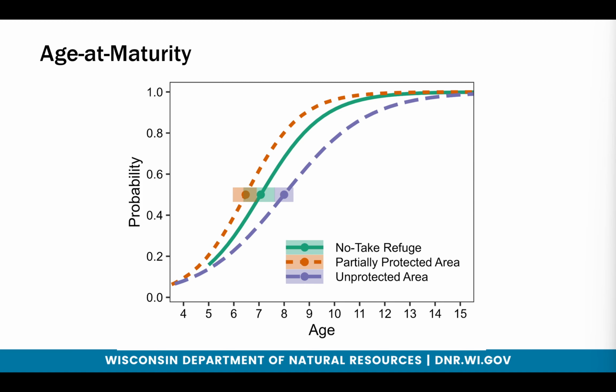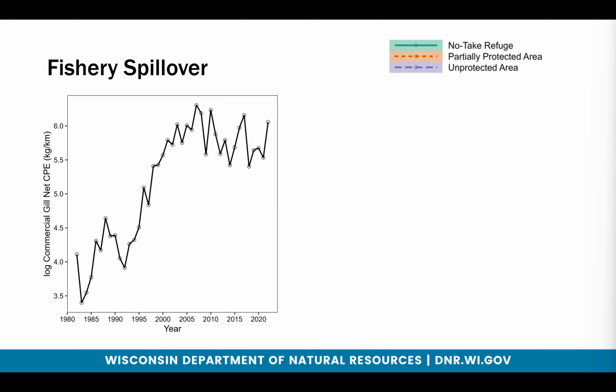So lastly here, looking at age at maturity, shaded regions here are bootstrapped 95% confidence intervals around the age at 50% maturity. Again, difference between the nearshore partially protected areas and unprotected areas. Almost 2 full years earlier, the fish are maturing in those nearshore regions. So hopefully it's been pretty convincing that these protected areas can be used as rehabilitation tools.